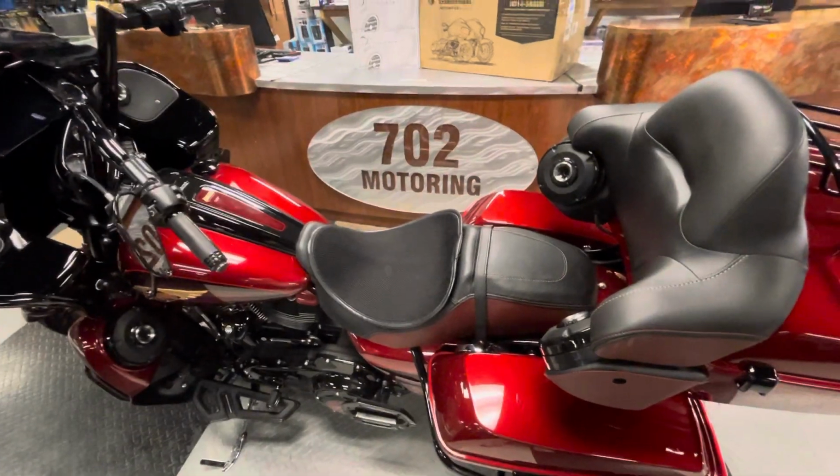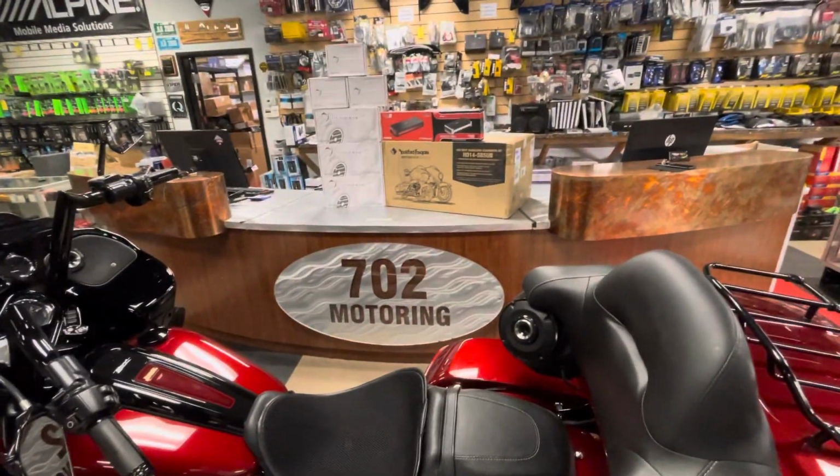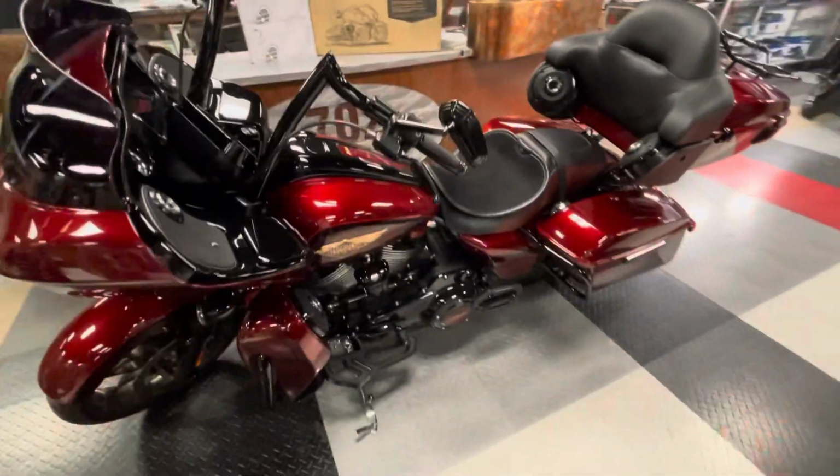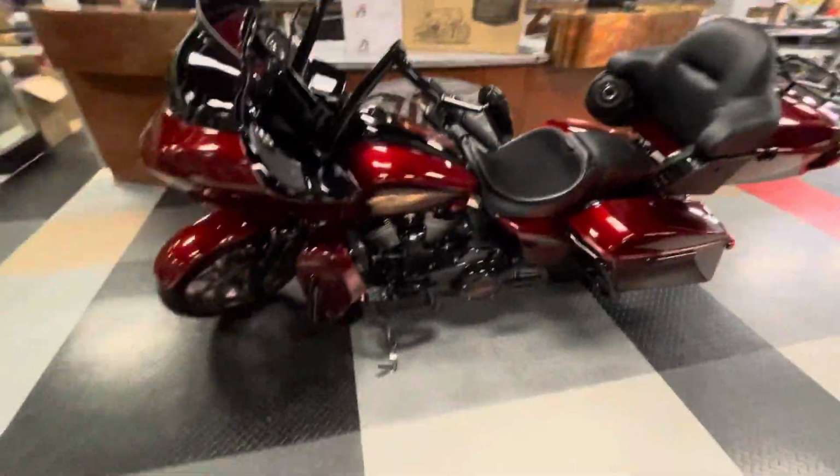So, guys, 702 Motoring Las Vegas, that's the product we used. This is Rob's beautiful 23 Road Glide. It's nice to get some colorful bikes in here. We got a lot of black. Been having a lot of black ones.